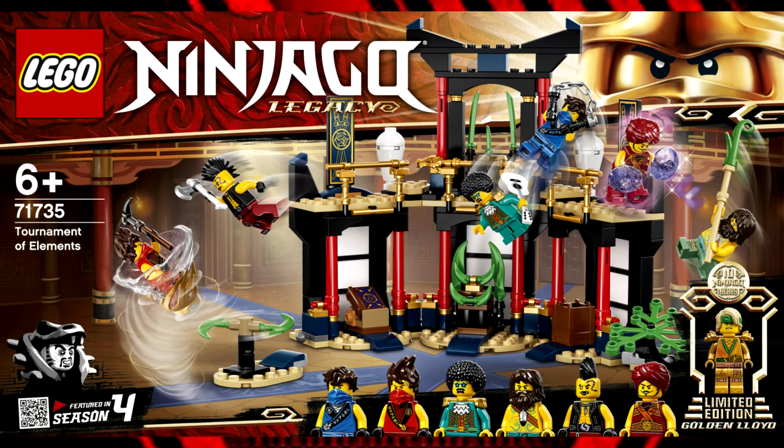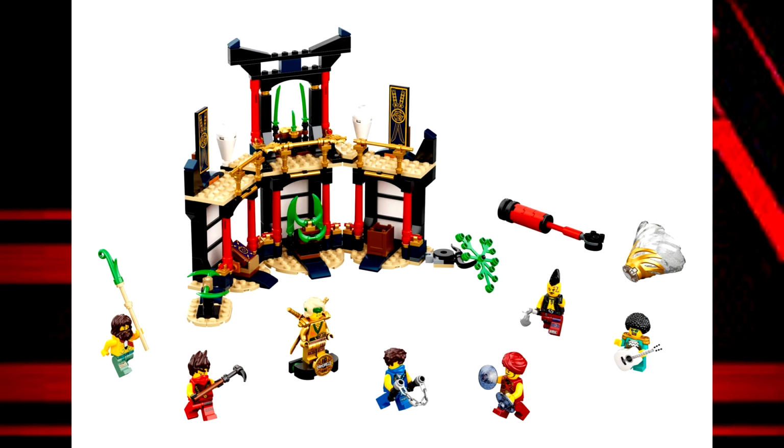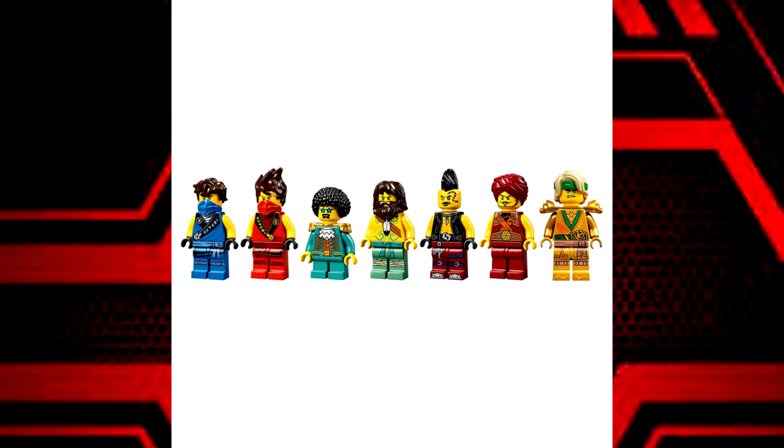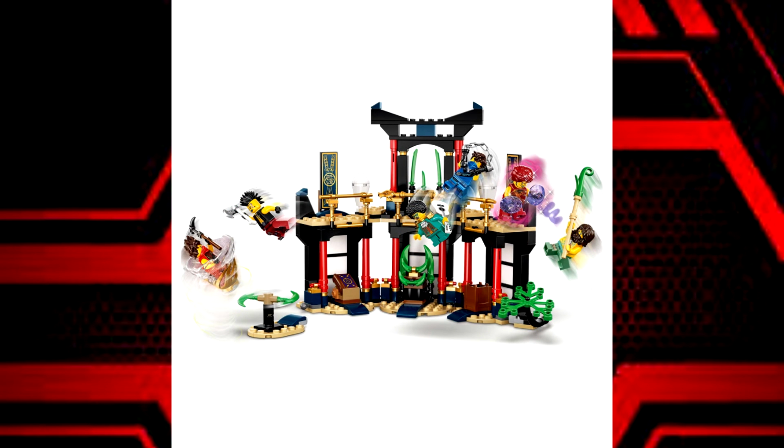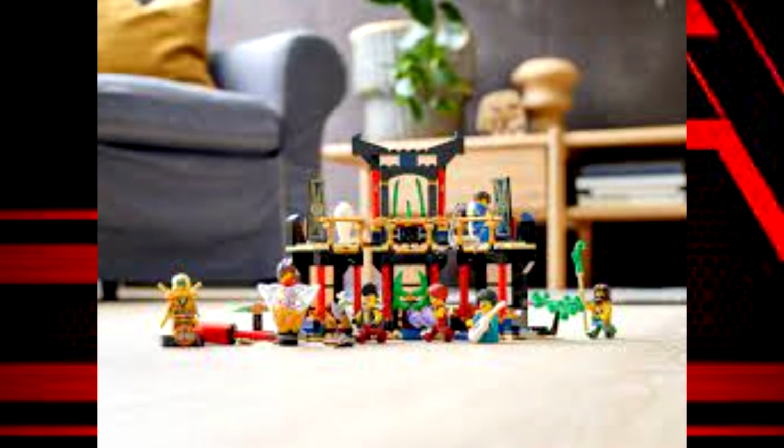Number 1 is, of course, everyone's favourite. 71735 Tournament of Elements seems to be the globally recognised favourite for 2021. Already an absolute fan favourite, as I said, with 7 minifigs and an amazing tournament build. Finally, we got minifigs of Belobo, Jacob, and Gravis after 6 years of waiting. Golden Lloyd was cool too. I'll definitely be buying at least 5 of these before it retires.